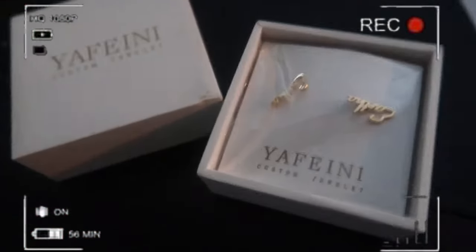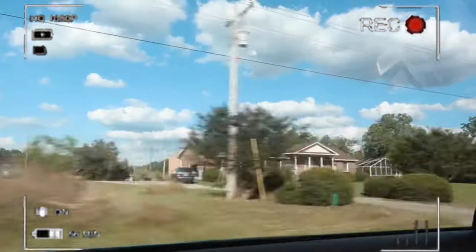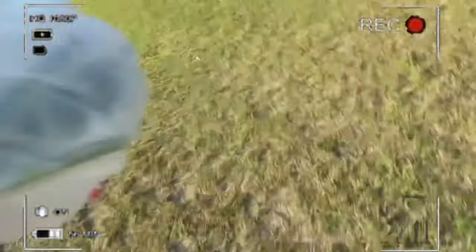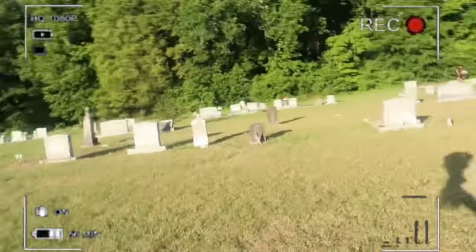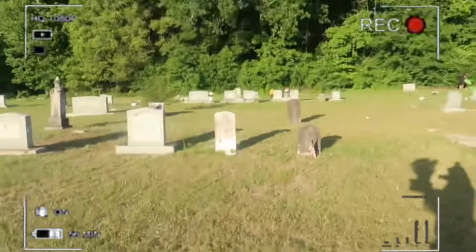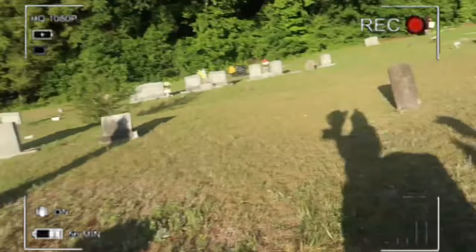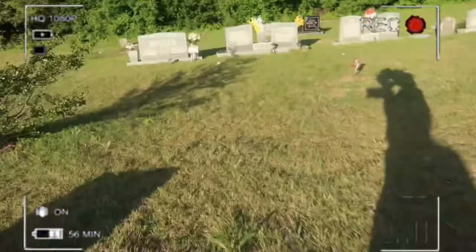Sis. Make sure I get into them. The flowers and something to dig with. We're approaching. He's back here though. Wow.